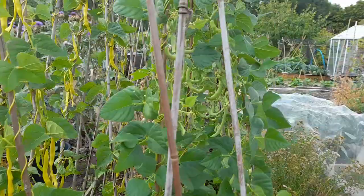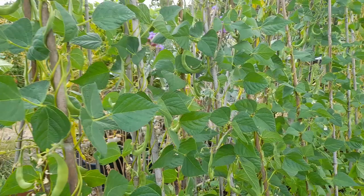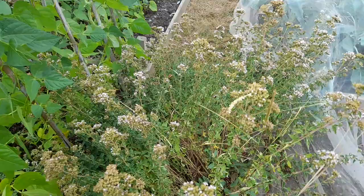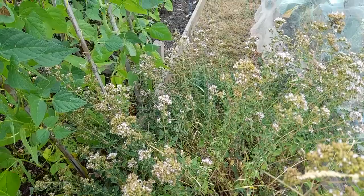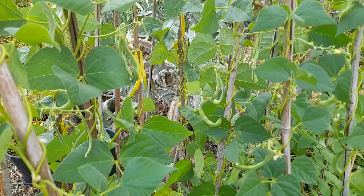Madeira maroon. Oh yeah, they're really doing well. Plenty of beans forming on there now. The either marjoram or oregano has gone over now. That does need a good water. I obviously told people not to water this. They were concentrating on certain things. There's a little butterfly there. Oh, look at it. Gatekeeper, I think that one was.